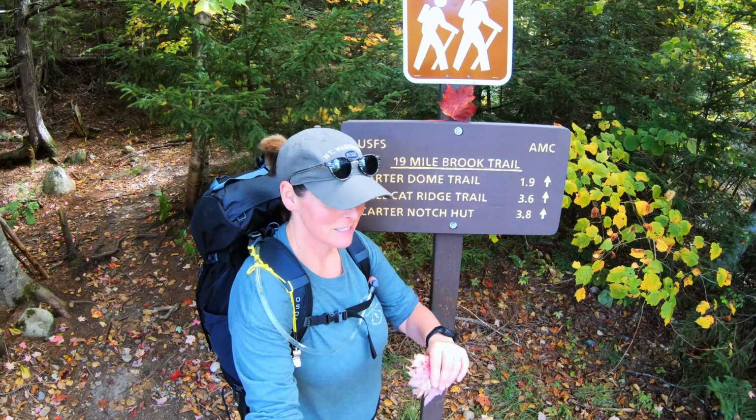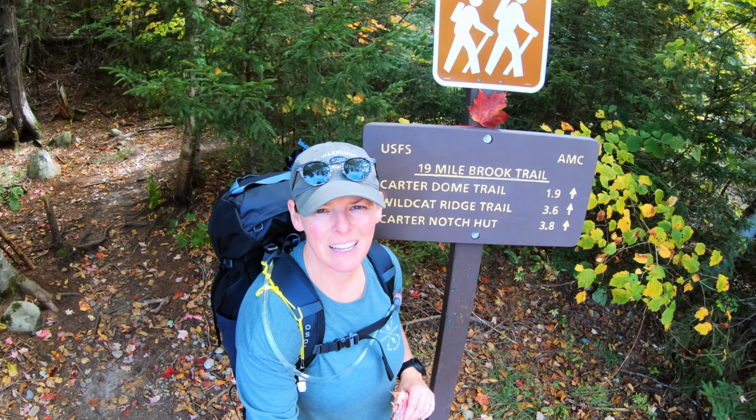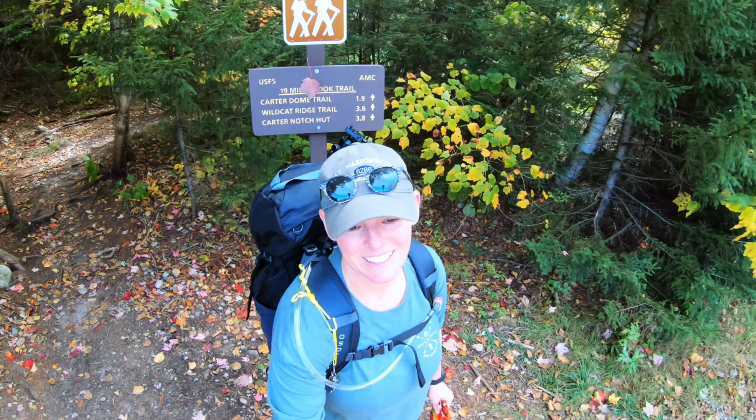That is it, I am back down. It is 12:30 in the afternoon. 4.86 miles for me, back down to 1500 altitude. A great trail, great hut, nice trip.